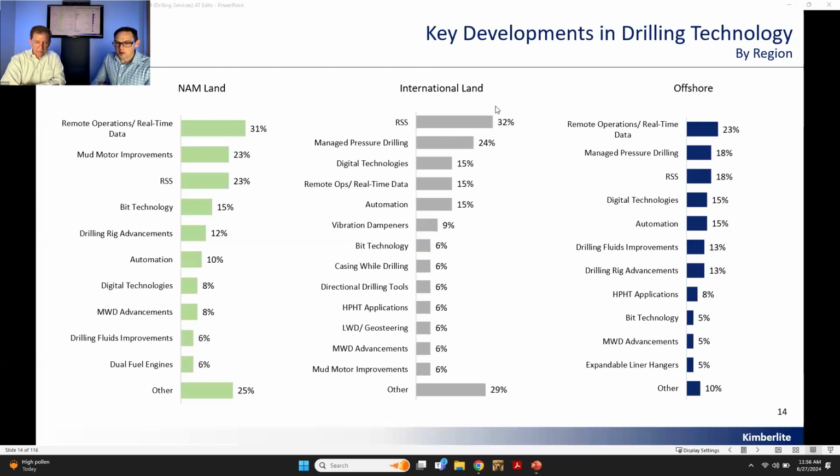But there's another one which is kicking in here in international land and offshore, which is managed pressure drilling. Yeah. So whether that be narrow pressure windows, safety, difficult temperatures and pressures to deal with, managed pressure drilling is starting to see an increased adoption, at least from a technology development standpoint, internationally and offshore. RSS also kicking in there as well.